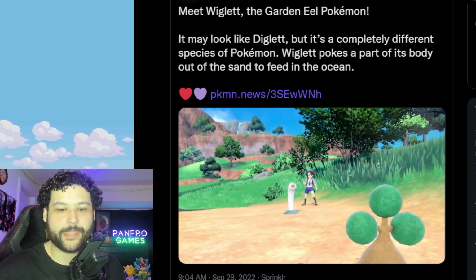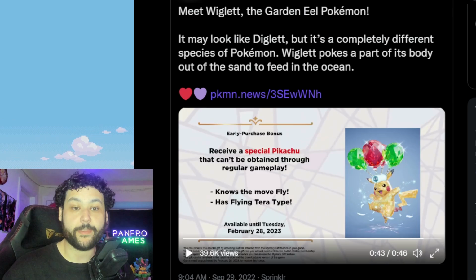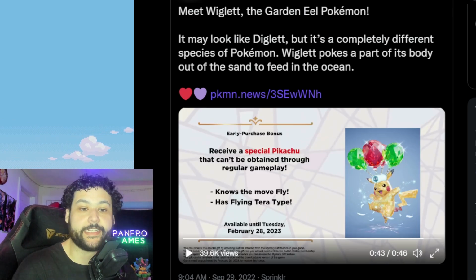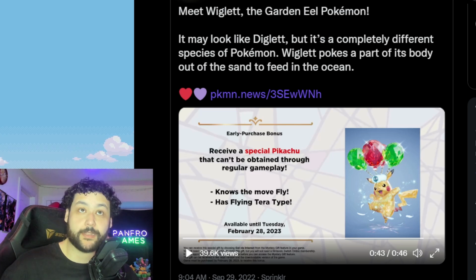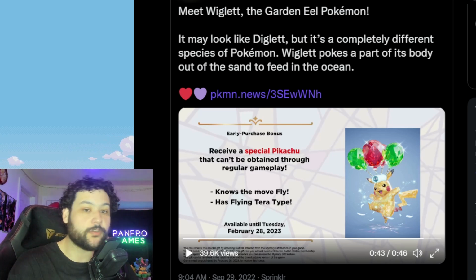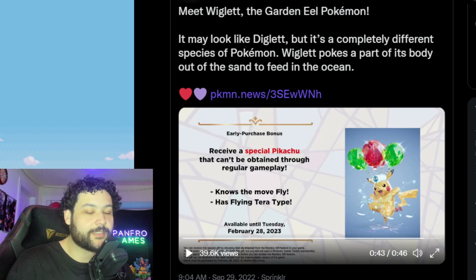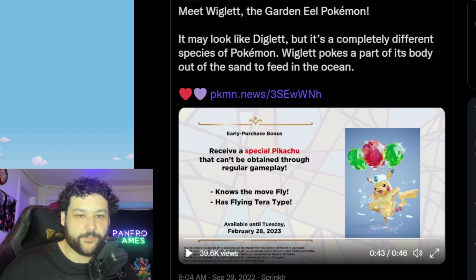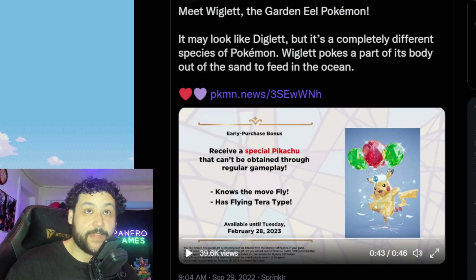So I wonder if it's a special attacker because it was using like Brine there or something, or Water Pulse. Wiglett may look like Diglett, but it's a completely different species of Pokemon. Wiglett pokes a part of its body out of the sand to feed in the ocean. So once again, official confirmation that this is not a regional form of Diglett, but a completely brand new Pokemon that just looks like Diglett, which is essentially convergent evolution, which is a regional fake, all that stuff. All that stuff ended up being true.